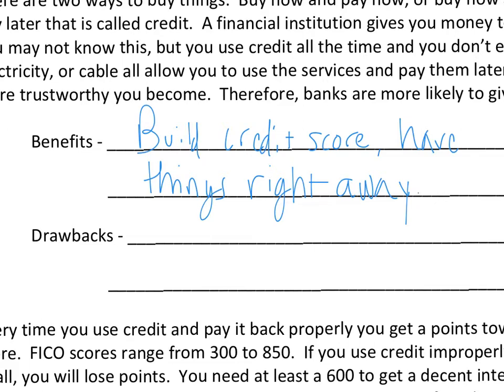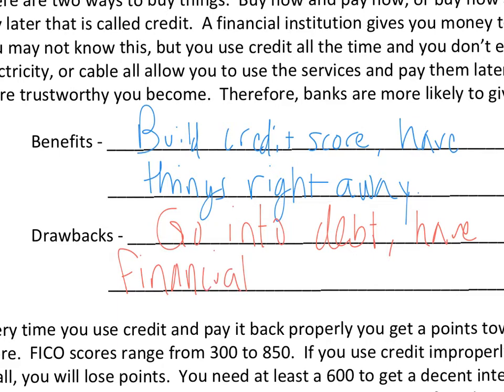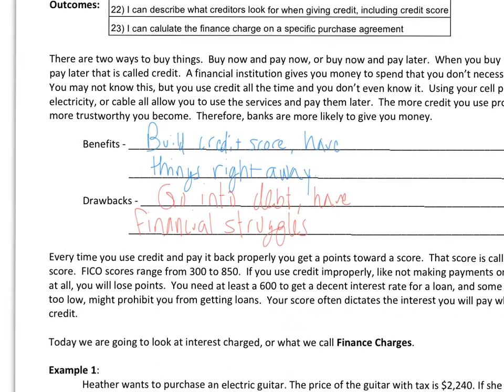Okay. Some of the drawbacks, and we'll go into more of the benefits later, are that you have to be smart with credit and with loans and credit cards and stuff, because you can certainly take out a loan or take out credit to purchase things that you don't have money for, but you have to be smart about that. If you don't pay it back, you can go into debt or have financial troubles. It's all about being responsible. And that's the big key there. So you have building a credit score and having things right away. Drawbacks to using credit are the possibility of going into debt and having financial struggles.